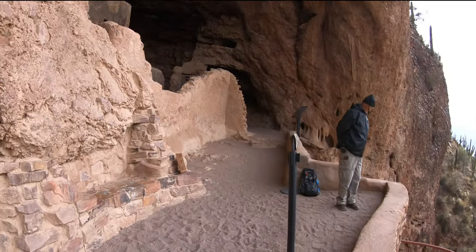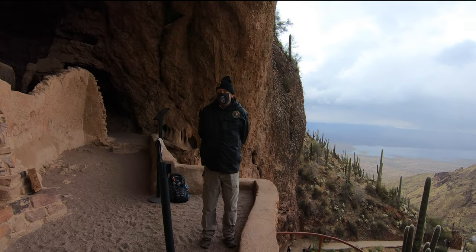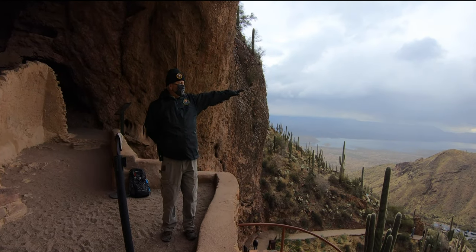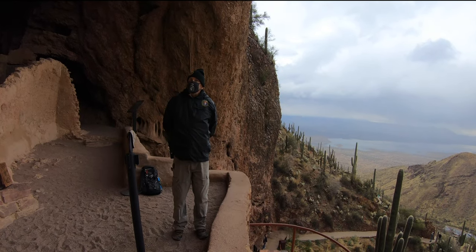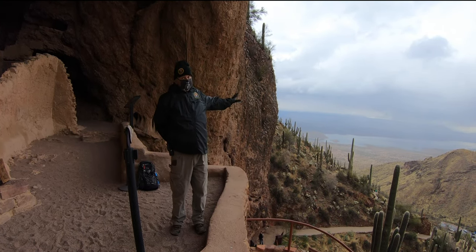Who were the natives that lived here? They don't know. They call them the Salado culture. But as far as the individual tribes, we do not know. We know the Hohokam were living in the valley, thousands of them. But they had been there a few hundred years and had shown no sign of wanting to come up here. But it was getting very crowded.